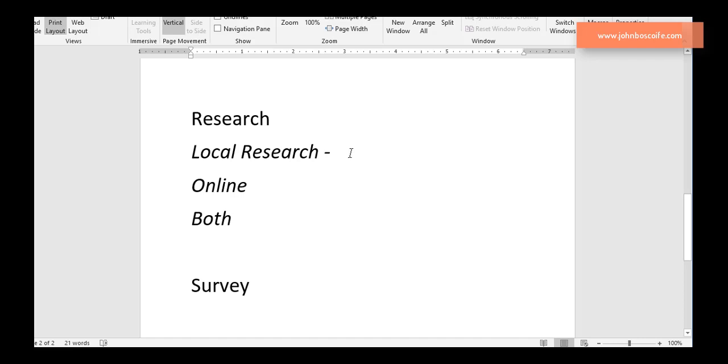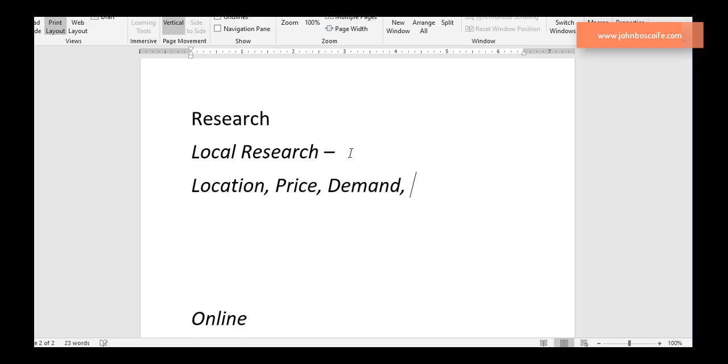So in the local research, what you need to do is consider certain things like the location, price, demand, and the age group that is buying this, and check if it is a seasonal product, okay? You don't have to sell me Christmas lightings during Valentine. Nobody buys Christmas lights in Valentine. So that's about local research.